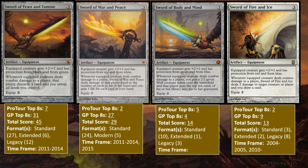All of these swords cost 3 to play and 2 to equip, and offer +2/+2 and protection from the colors hinted at by the card's name. They also come with another powerful block of text, where, when the creature they are equipped to does damage, you get 2 effects, each sort of embodying one of the 2 aspects of the card. Feast and Famine has seen the most success in the group. It forces your opponent to pitch their hand, which is the Famine part, and you get to untap all your lands, which is the Feast part.